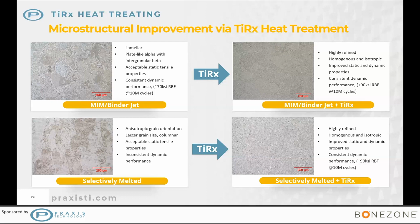And I can share with you that this is an important part of how we have got our parts qualified for the aerospace industry, is to heat treat it for exceptional dynamic performance.